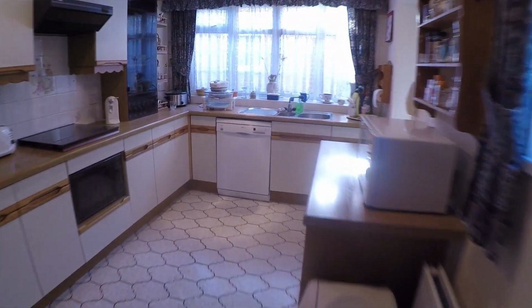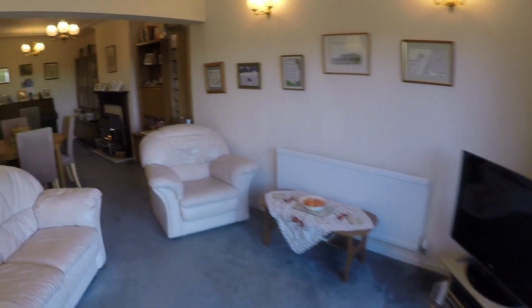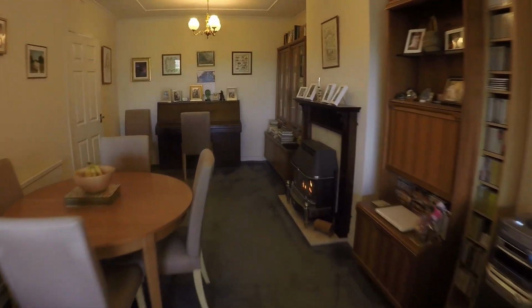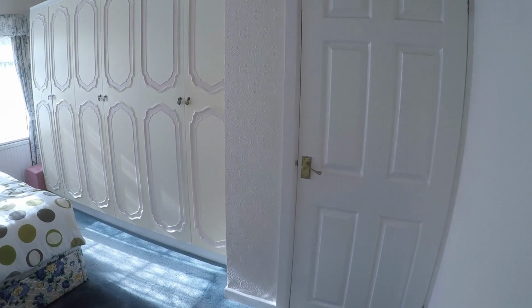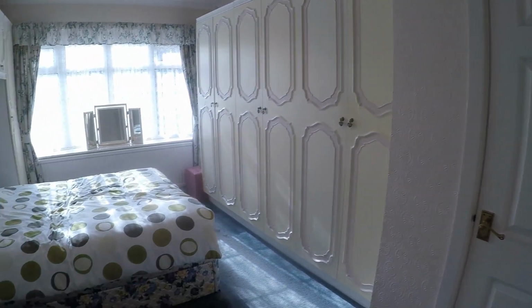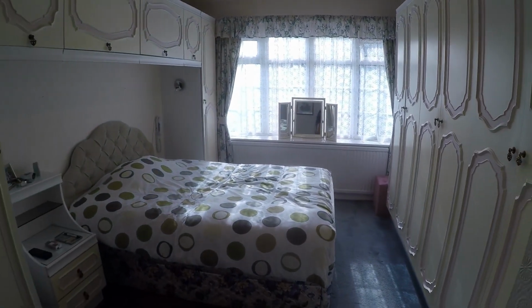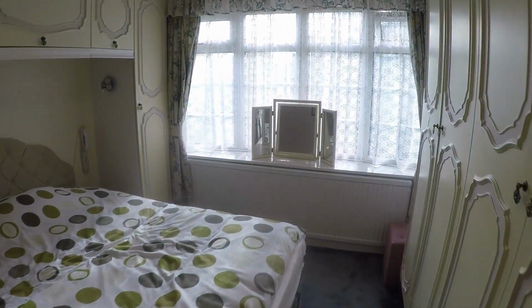To show you the three other bedrooms now. So you have the master bedroom. Your water tank is situated in this cupboard. So you've got a nice big double room with lots of built-in storage. Nice big bay style window overlooking the front of the property.